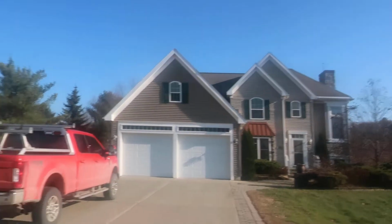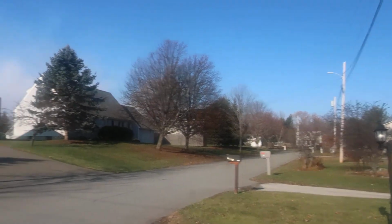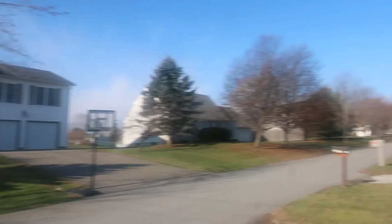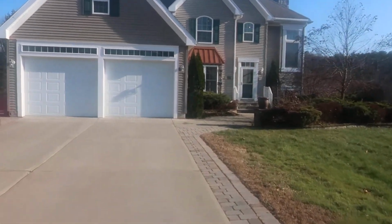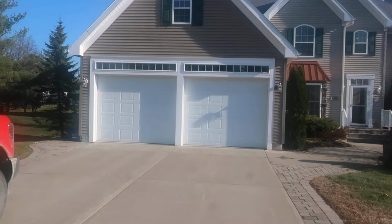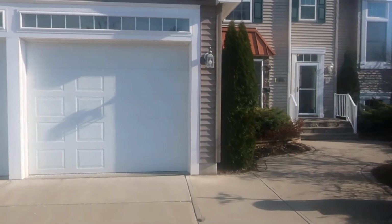This is 120 Laurel Circle in Bangor. It's a really nice subdivision between Broadway and Cascade Avenue. Newer subdivision put in about 20 years ago. This particular house has got a huge triple lot. Goes straight back. It was a custom built house. It's a one owner house.